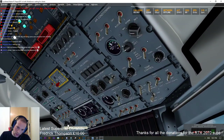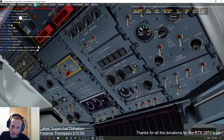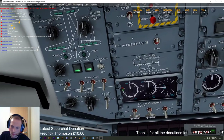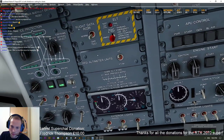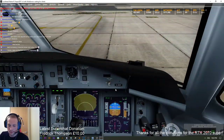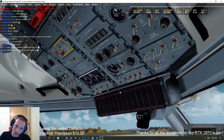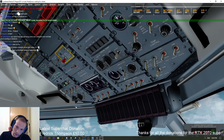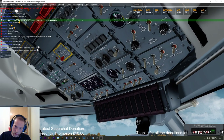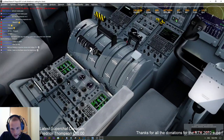Heading 300 for vector for LS415 at Birmingham, Kevin, 90. Excellent. Yep. Check the de-ice. Where is the de-ice pressure? I can't see a de-ice pressure, but ice protection test. I'll put the squawk on alt. Yeah, and XPDR and TCAS. Let's put the TCAS on. Yeah, thank you very much.